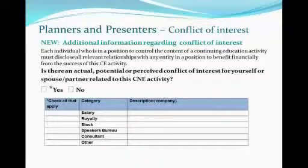Okay, so this question speaks to each individual who's in the position to control the content of the continuing education activity. They must disclose all relevant relationships with any entity in a position to benefit financially from the success of the CE activity, and that would include all planners and presenters.